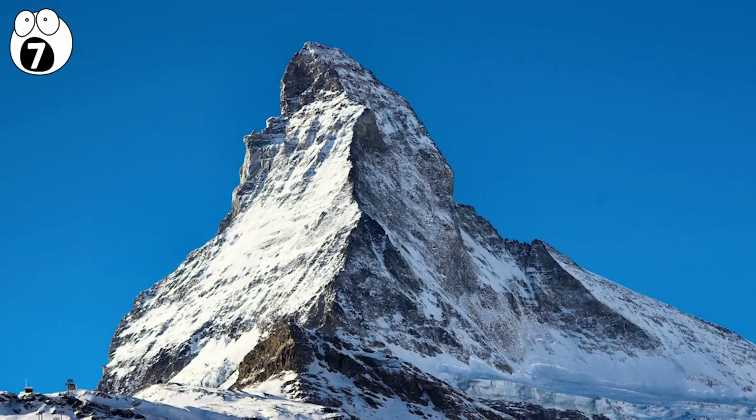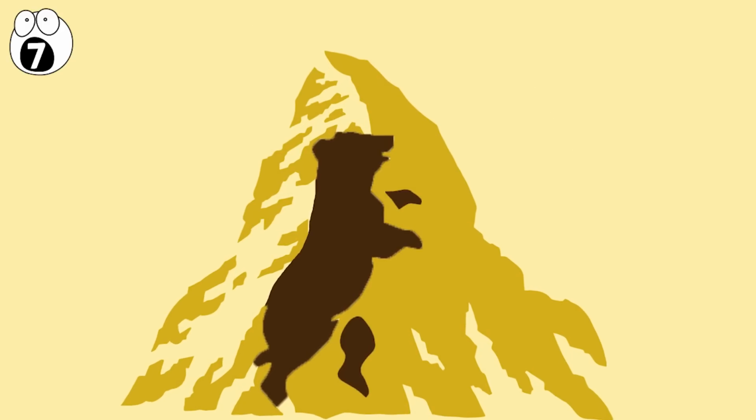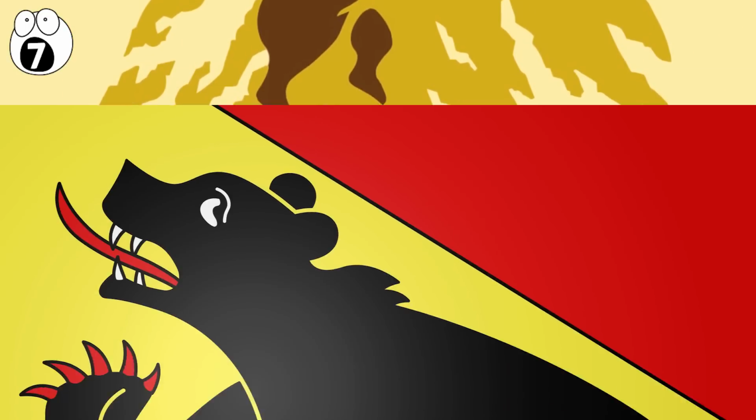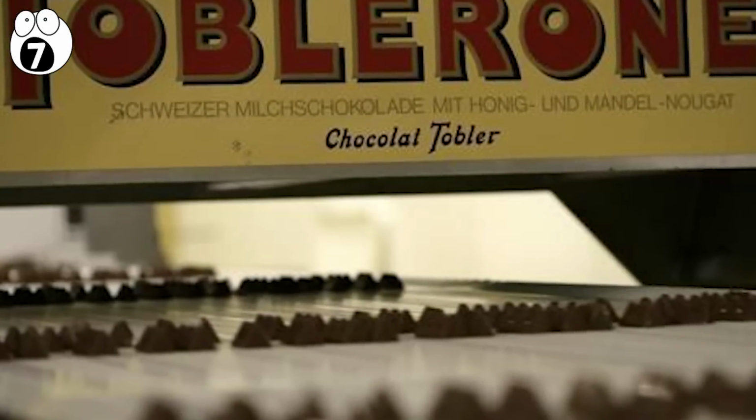It has always been hallmarked by its logo, which portrays the Matterhorn, one of the most recognizable mountains in the Swiss Alps. But if you look closely, there's a bear hidden in the pattern. Everything comes full circle when one considers that the bear is the heraldic animal of the city of Bern, where the chocolate is still produced.